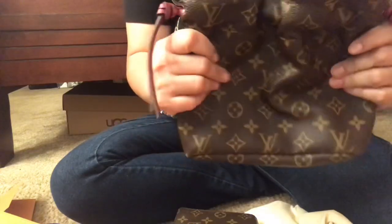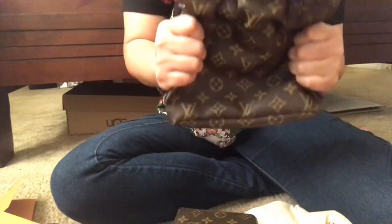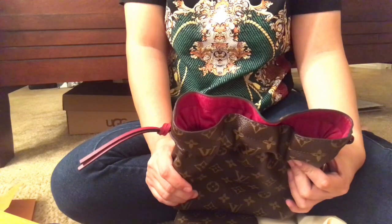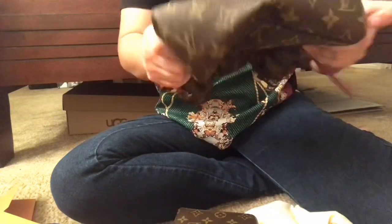Okay guys, so that's it, and it's very, very soft. It's like one of those canvas, like I guess like the Palm Springs Mini. It's a very soft canvas. You can actually do it like this. You can fold it if you want. There you go.